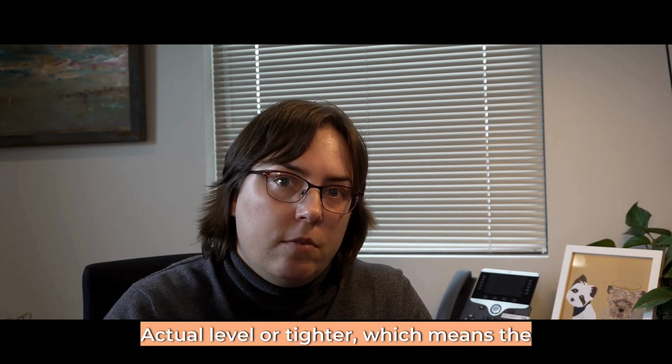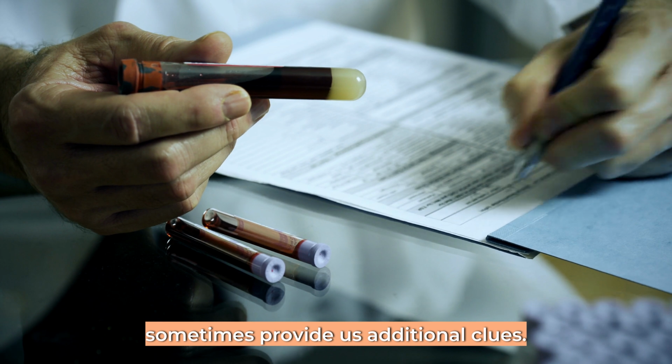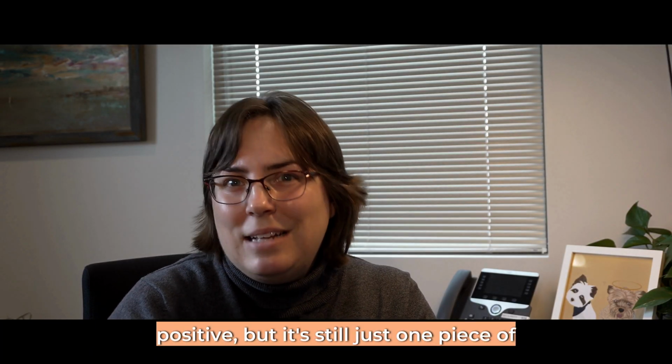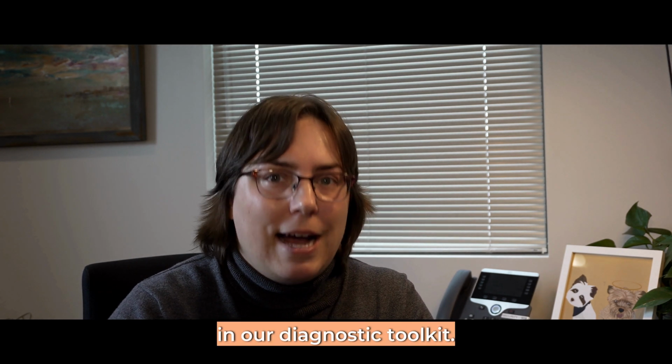Actual level or titer, which means the concentration of rheumatoid factor, can sometimes provide us additional clues. A very high level might be more concerning than a low positive, but it's still just one piece of information. Fortunately, we have other powerful tools in our diagnostic toolkit.